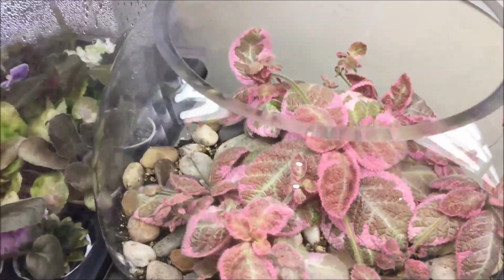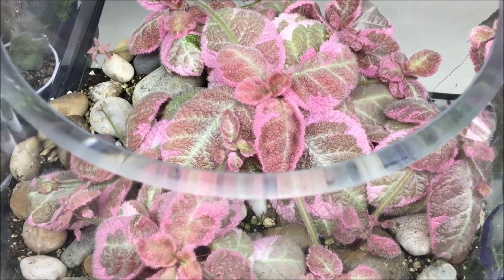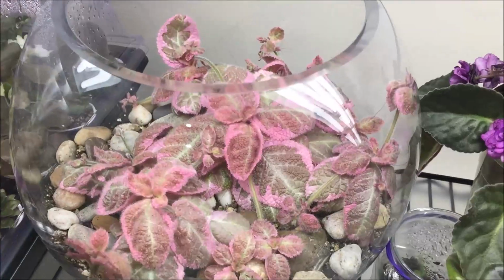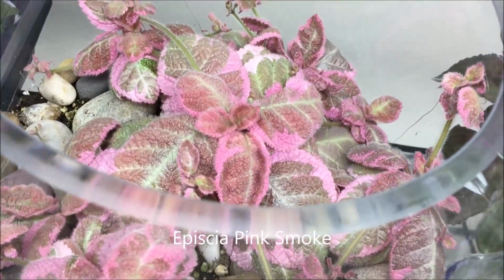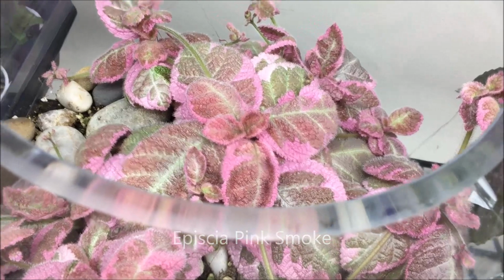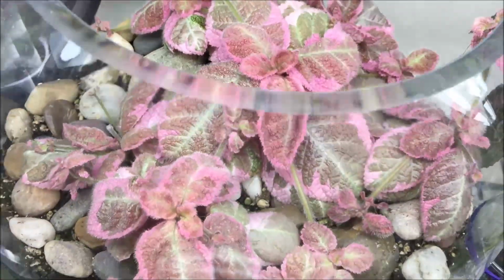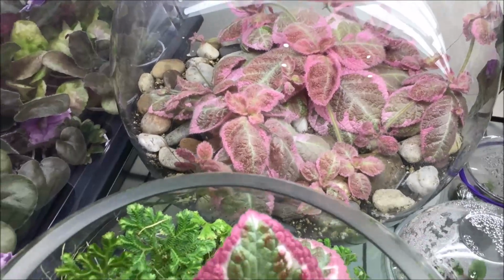Here we have two bubble gardens with Episcia plants that I already showed previously in my Episcia tour of 2021. This one is called Pink Smoke, and it has very beautiful leaves with pink tops and light sage green colors on them. And they like growing in the terrariums.